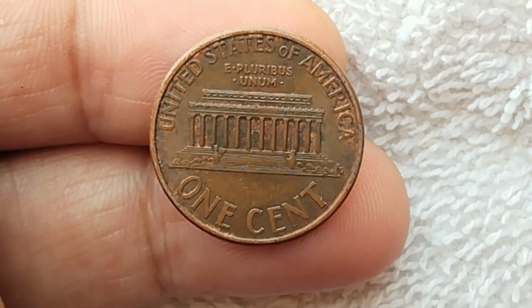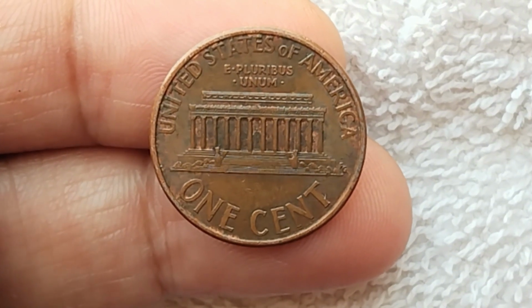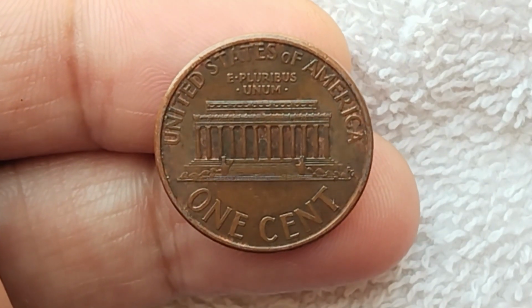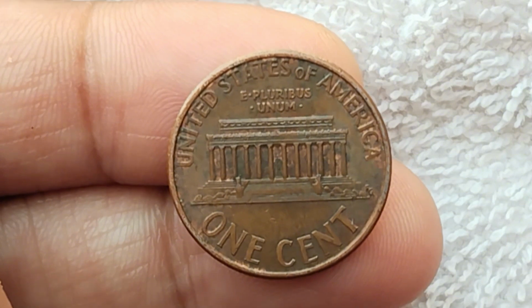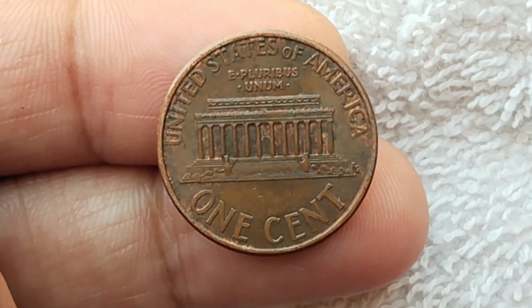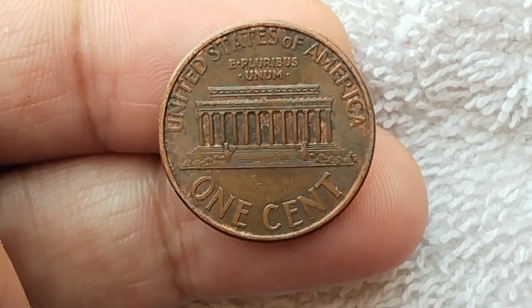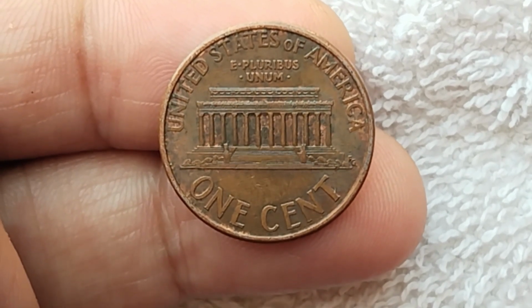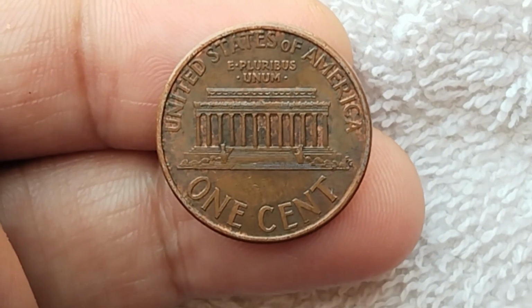First introduced in 1959, this coin was created to honor Abraham Lincoln's 150th birthday. Its reverse side features the Lincoln Memorial, a symbol of American history and democracy. The coin was designed by Frank Gasparro, with the famous image of Lincoln on the obverse, crafted by Victor David Brenner, who designed Lincoln's portrait all the way back in 1909. This penny remained in circulation until 2008, when the design was changed for Lincoln's bicentennial.